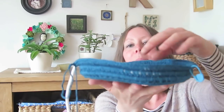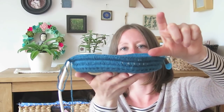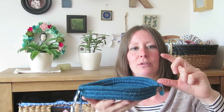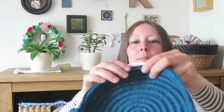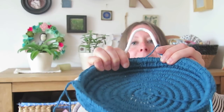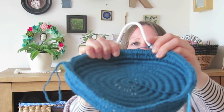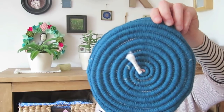So I'm intending to crochet up the sides, I don't know, maybe that much. And then incorporate handles some way, so at some point, once I get high enough, I'll do something similar to that, crochet around here, and then create some sort of loopy handle on it that's incorporated into it. So I'm really pleased, I'm really enjoying that.